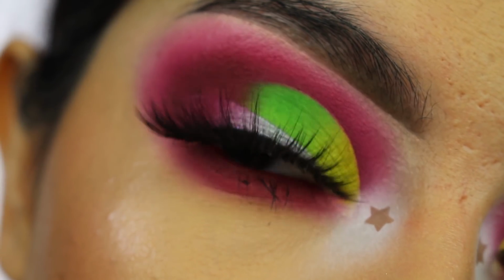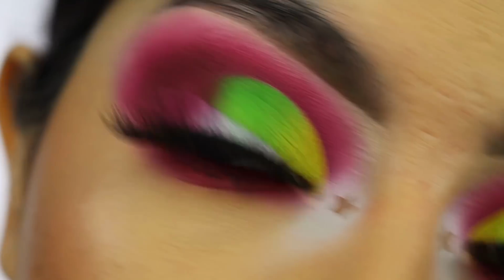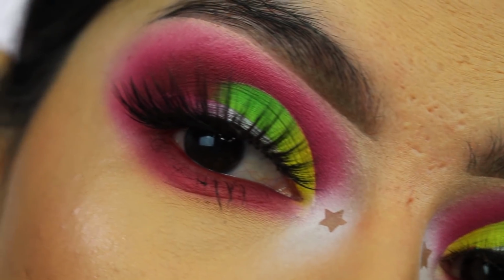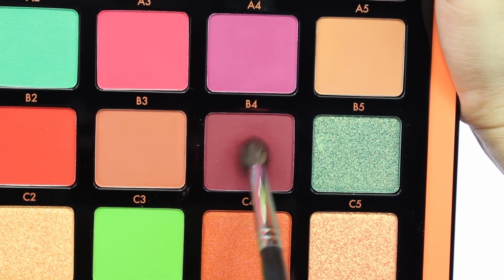All right, you guys, and this is the final look. She came out cute. She's very, very different. I would say that it's very much an unconventional look because of the colors that I put together, but I really like her. I think she's really nice. All right, you guys, let's start this mess of a voiceover.